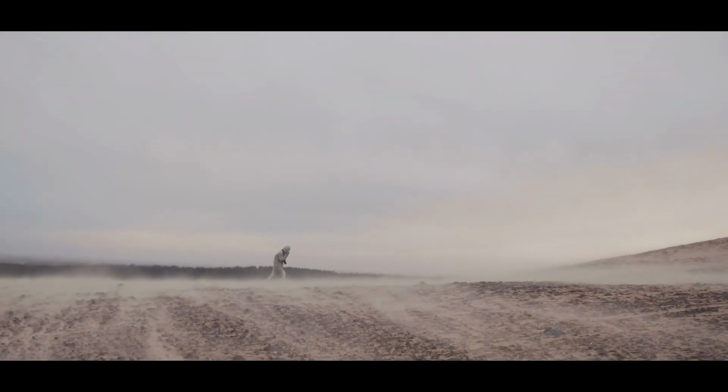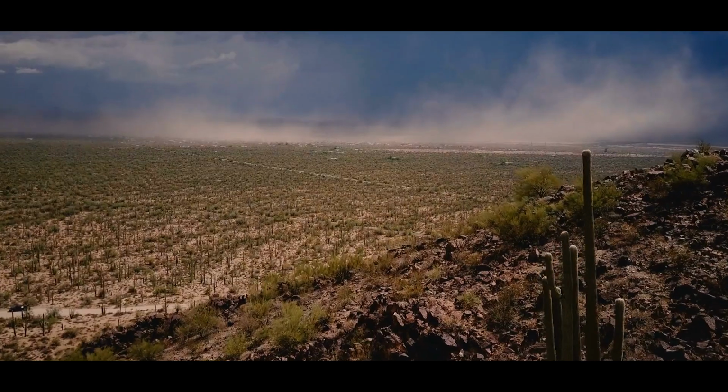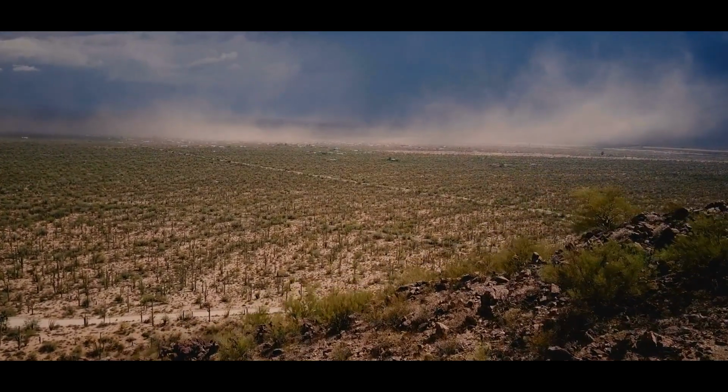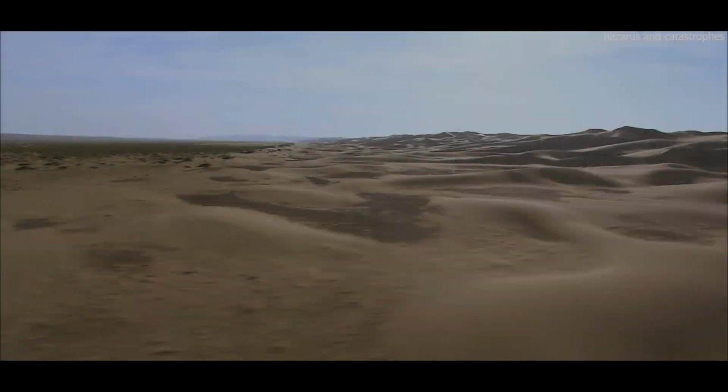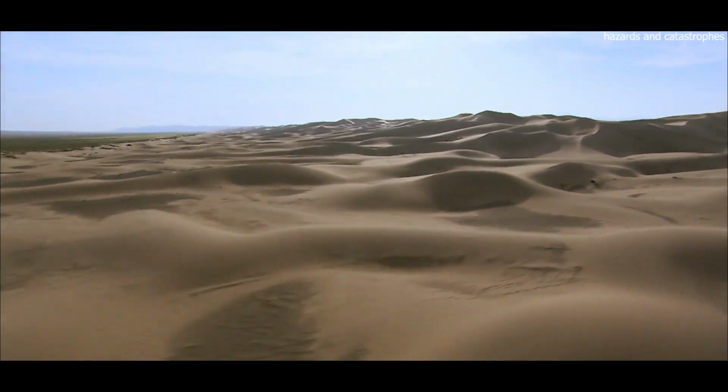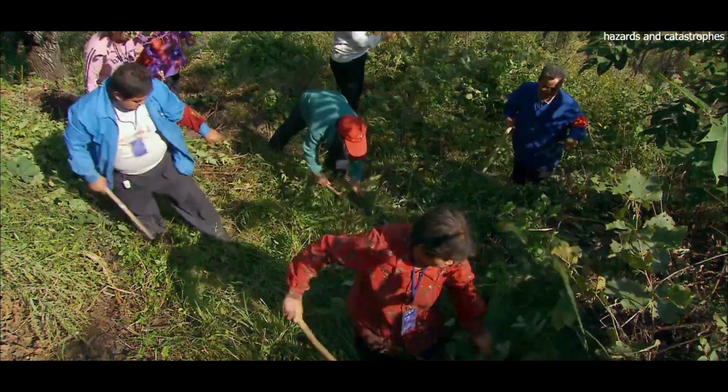The desert was expanding at an alarming rate, wiping out farmland and forcing people to move. Today, many of those once barren areas are turning green. In this video, we explore how China is transforming a vast desert into a lush forest.